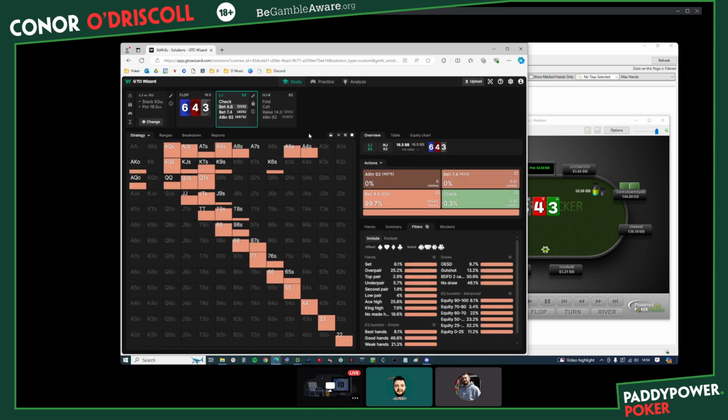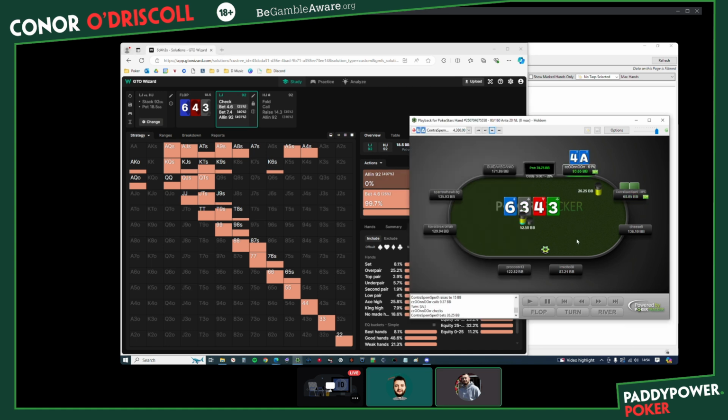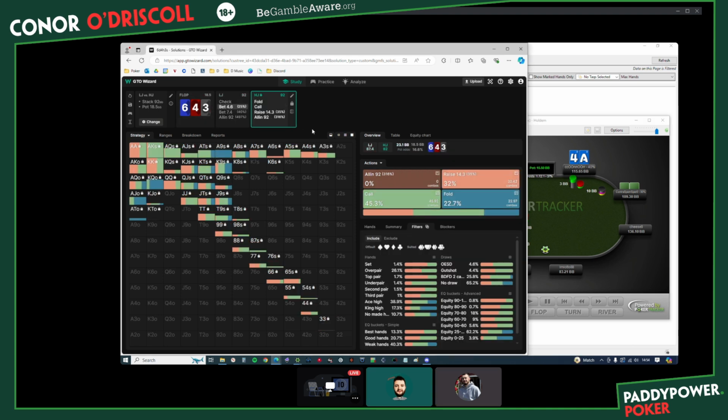There you go. So it's a pure lead spot. I think you should lead range in this situation against everyone that isn't an absolute animal, to be honest. I'm just being honest. My response isn't to raise 45% in that spot. It's probably closer to this. It's not crazy to realize you can raise a lot, but the frequency is surprising.